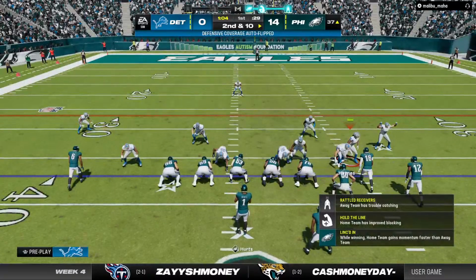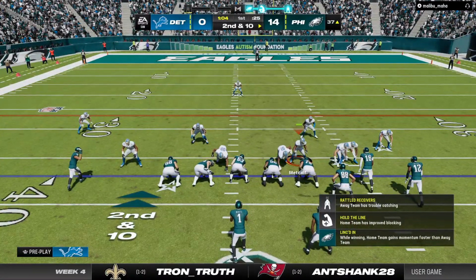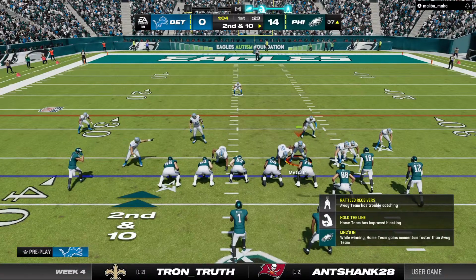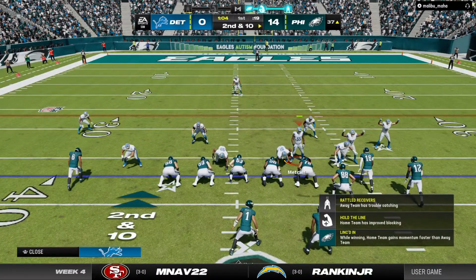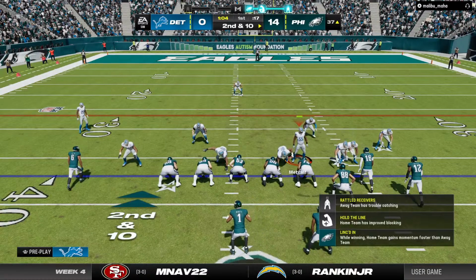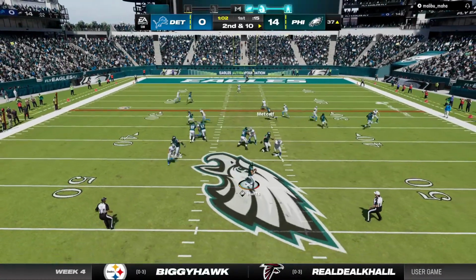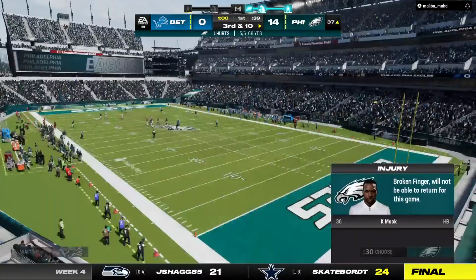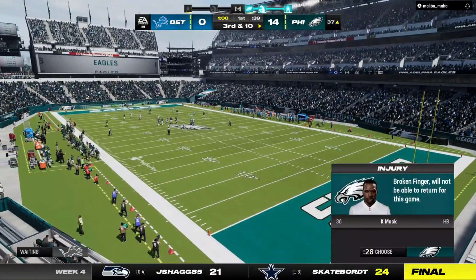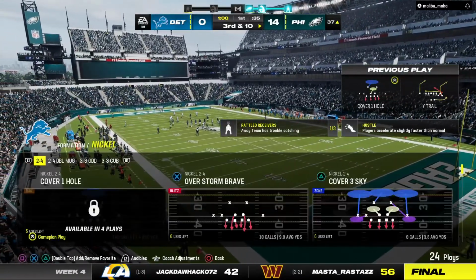Now it's 2nd and 10. Hey, easy, 63, bang. Hurts. Hit as he throws there, incomplete. DeAndre Swift, the intended receiver that time. And it'll bring up 3rd down.